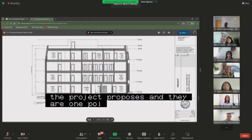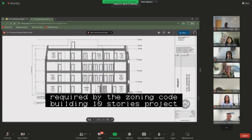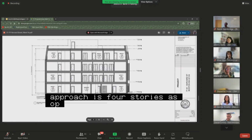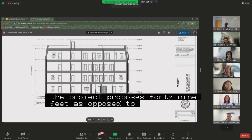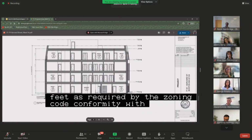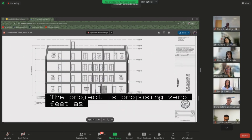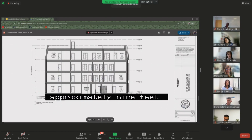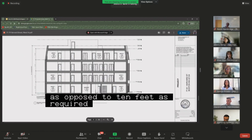Building height and stories, the project proposes 4 stories as opposed to 2.5 stories. Building height and feet, the project proposes 49 feet as opposed to 35 feet as required by the zoning code. Conformity with existing building alignment, the project is proposing 0 feet as opposed to approximately 9 feet. Side yard depth, the project proposes 5 feet as opposed to 10 feet as required by the zoning code. And rear yard depth, the project proposes 16 feet as opposed to 30 feet as required by the zoning code.